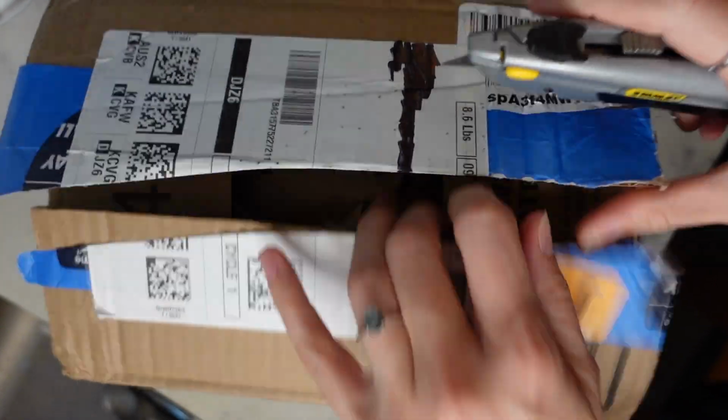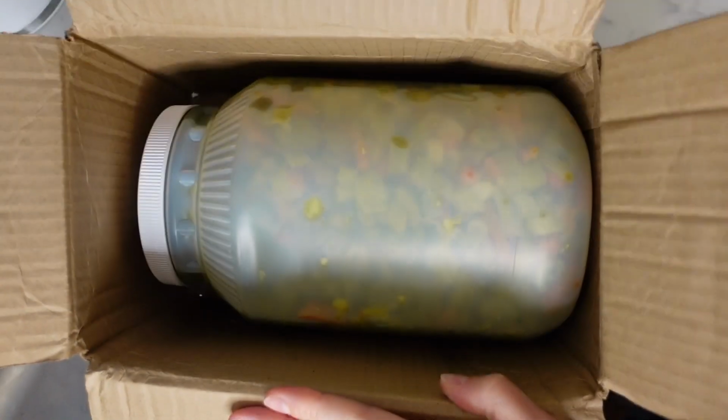Today is day 16, and I've received a very important package. Why, it's my gallon-sized jug of hot giardiniera, of course. Yay! Just give us a minute alone together.